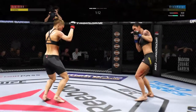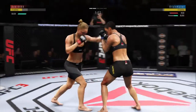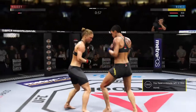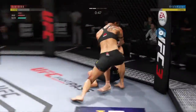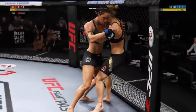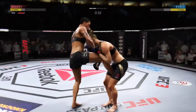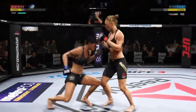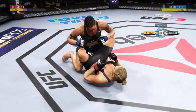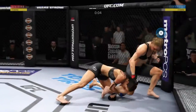She got tagged again. She's hurt. This could be it right here. She is putting it all together here tonight. She caught the leg earlier, maybe. Oh, she got rocked again. Big shot to the liver. She's stunned. Oh, she gets back up here, Joe. The question is for how long? Takedown attempt there.